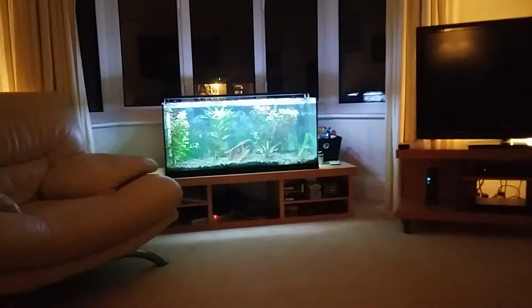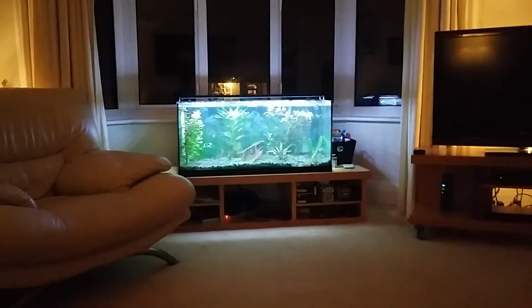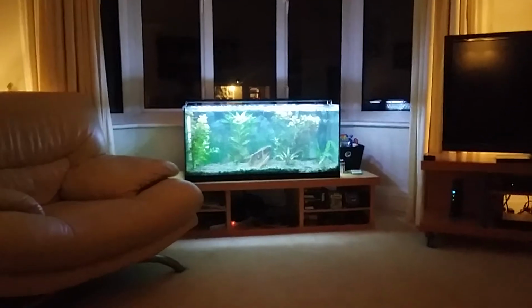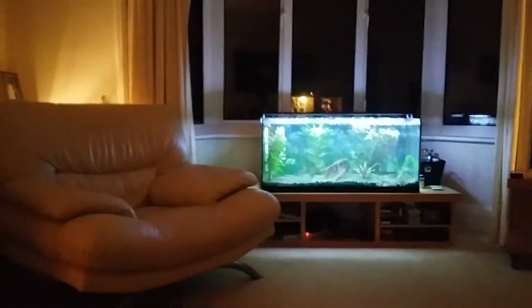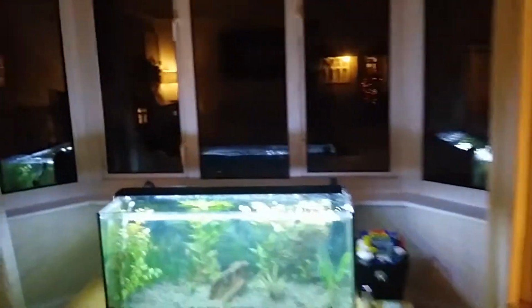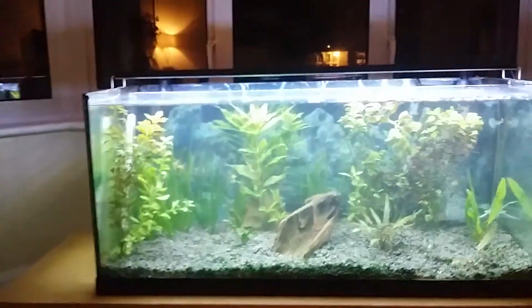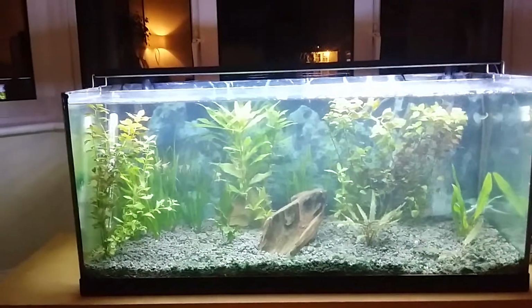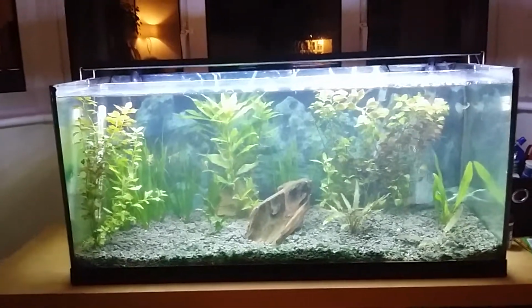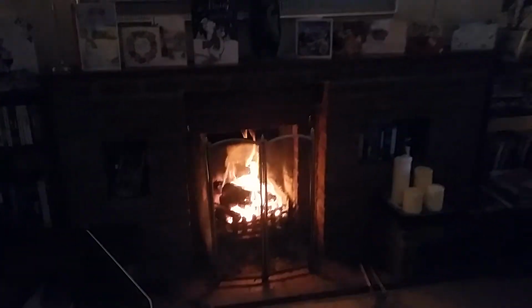So time for a little tour around the fish tanks. It's January the 2nd, we've got Christmas out of the way, work on Monday is looming down over us, and let's have a little update. That tank there, I will come back to. It's just a 1 metre tank. We're not on fire, that's just a fire.